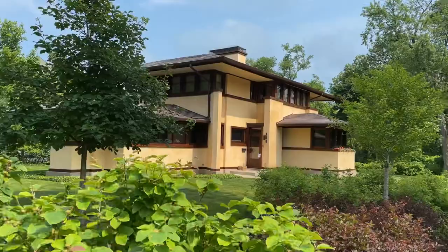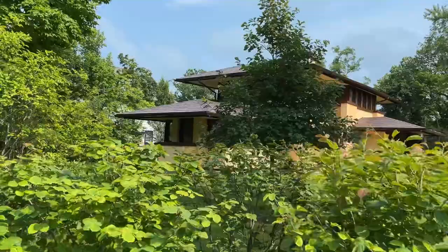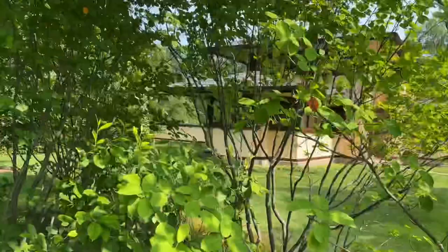Now we can check out the lake and then we'll head back. Yeah, that's the beauty of walking here. You see famous architects, architectural houses all the time. Beautiful.